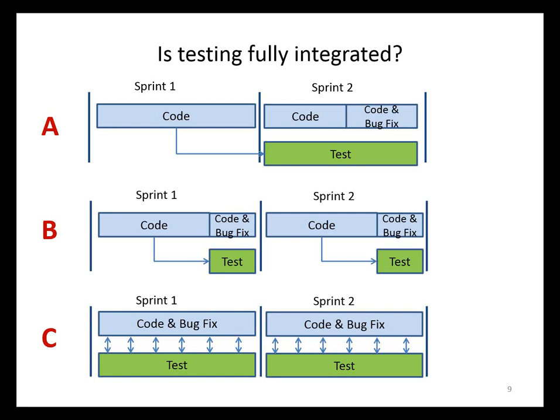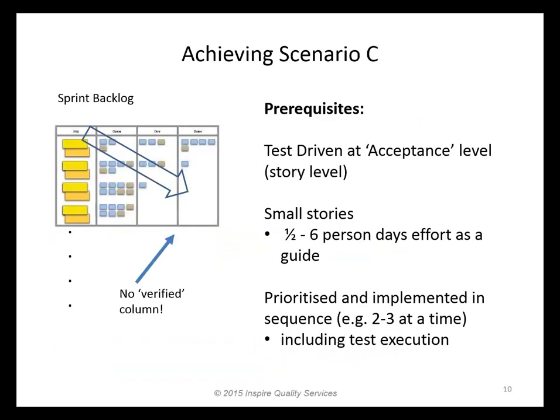It's mini waterfall, okay, so that most of the test execution is happening at the end of a sprint. And there's a number of reasons why this occurs. What you want, though, is scenario C, where you've got full, complete, early integration of testing within the sprints. So how do you achieve this? There are a few prerequisites, I think. First, you've got to start with testing early in a sprint.